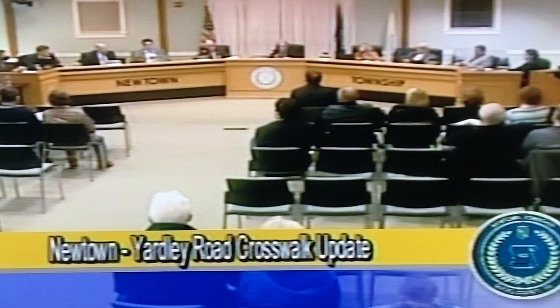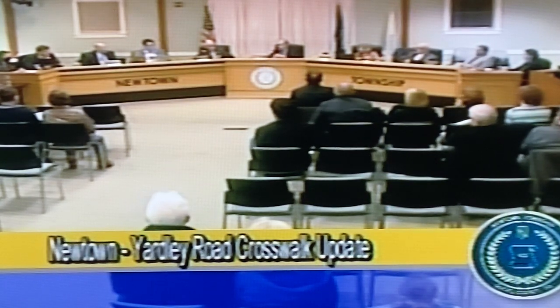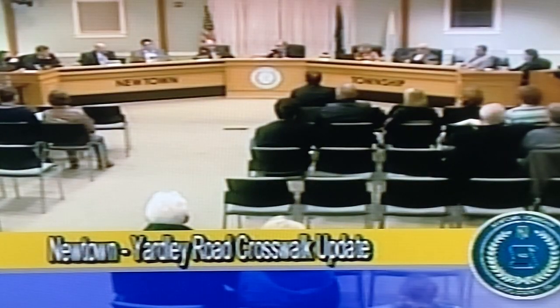Okay. This is a township road, is that correct? Yes, it is a township road. If it's a township road, why do we need PennDOT to approve? PennDOT has jurisdiction over all flashing devices and signalizations within the state. So it's because of the flashing signalization. Correct. Okay.